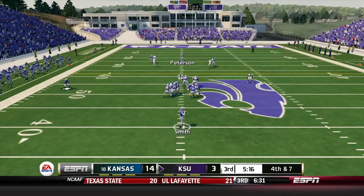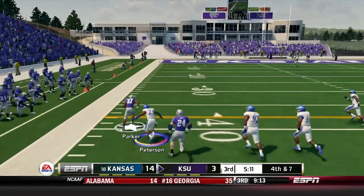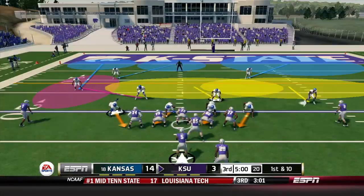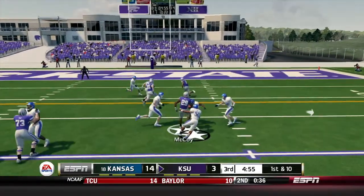No, it's a fake. Smith, the punter, is going to throw this one. Finally throws it left side. He finds Parker, picks up a block, and he picks up the first down. Kansas State comes in this rivalry game and throws out a trick play like that. You've got to be kidding me.